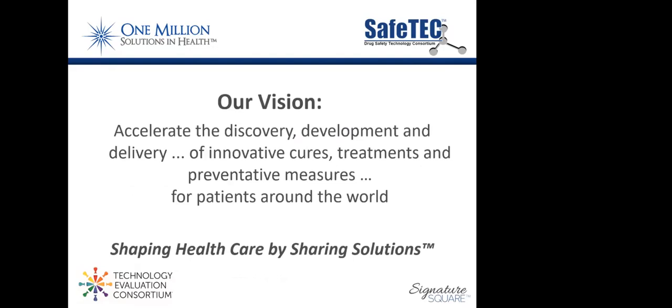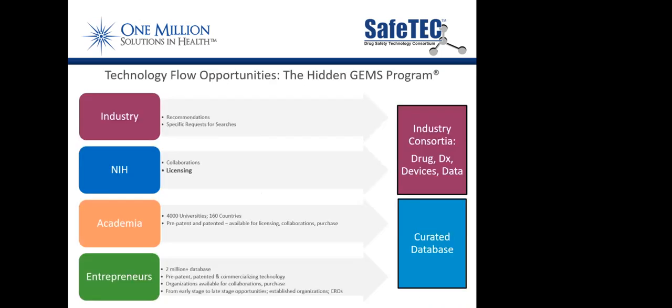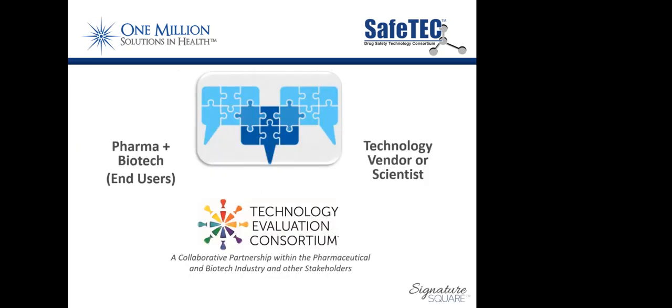Our vision at 1 Million Solutions in Health is to accelerate the discovery, development, and delivery of innovative cures, treatments, and preventative measures for patients around the world. We do that through our Hidden Gems program, where we help you get your science out there to the people who can help commercialize it. We do that by working with the industry, NIH, academia, and entrepreneurs. We also have a technology evaluation consortium where we work with the pharmaceutical and biotech industry and technology vendors or scientists to make those connections and bring the science forward.